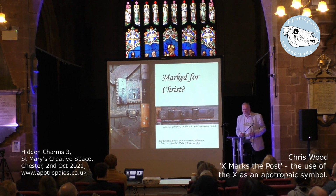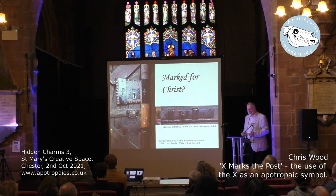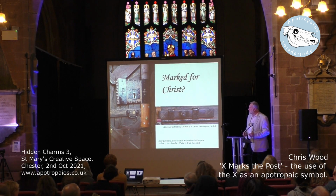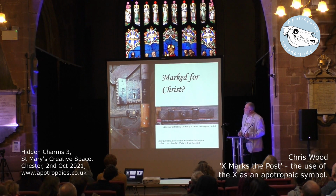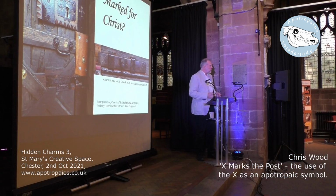And thank you, Brian, for providing the picture on the left, because there was a point I wanted to make that I hadn't got a picture for. This is in the church of St Michael and All Angels in Ledbury, and you've got a lovely lock there, though not an original one, I don't think, looking at the woodwork, with an upright cross. It's in a church. It's a holy door guard, if you like. And if you look down at the bottom, there's a latch, I suspect later, with X marks on.